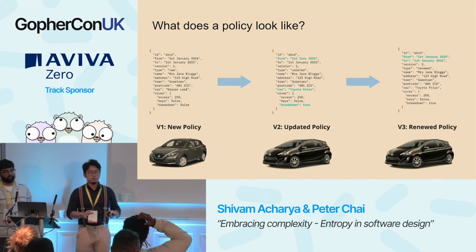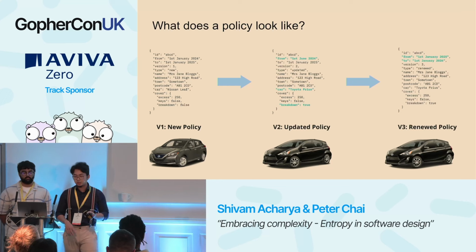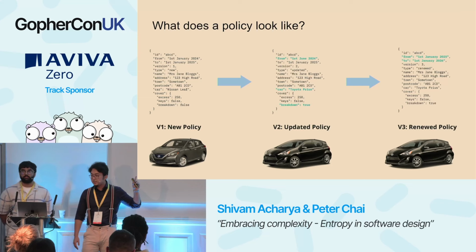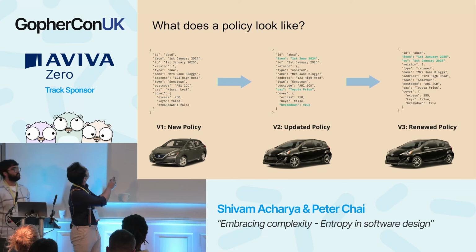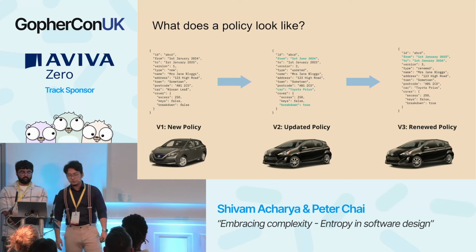Let's take a little bit of a deeper dive into what that looks like. A policy is just a JSON object at its heart. Some of the information for a new policy, as you can see here in the example we've provided, can be things like the policyholder name, which is over here, Mrs. Jane Bloggs, or the car that is insured, which is the Nissan Leaf, a very eco-friendly option.